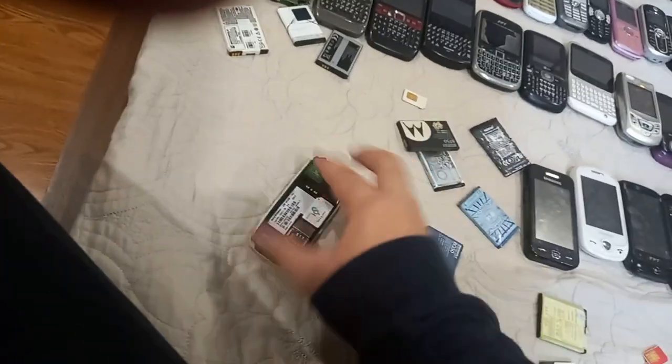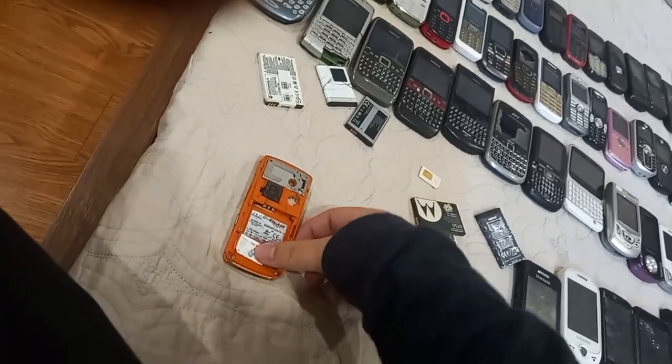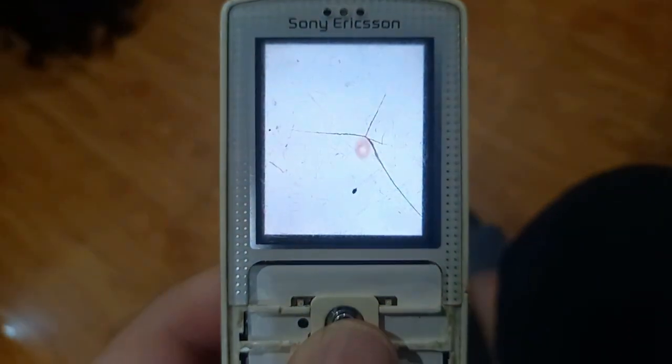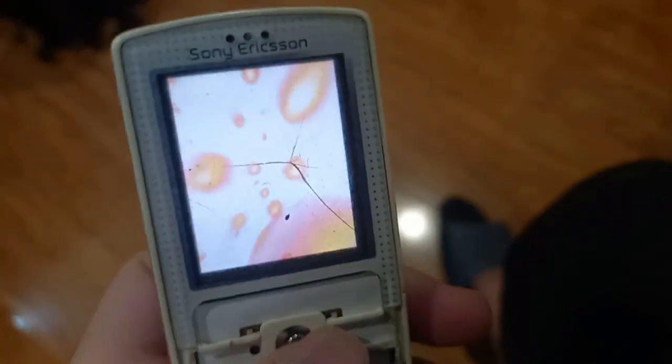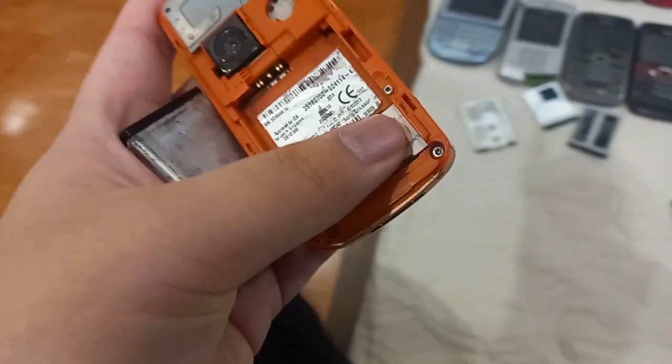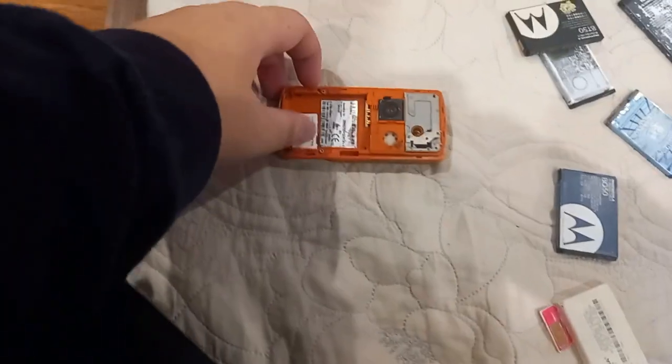$1.50. Okay. The next phone we are going to turn on is the W800i. Now this one is in really, really poor condition, but it turns on. I do not have anything. It's in very poor condition, but it works. So that's all you should know about this one.